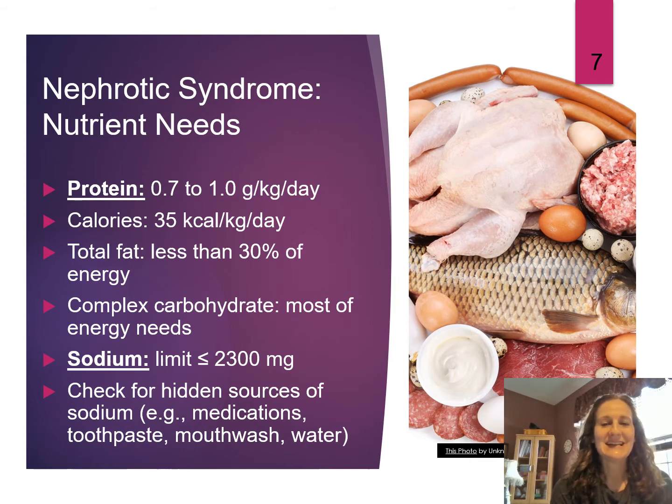The other issue is to be able to educate patients on hidden sources of sodium. So certain medications provide sodium. They use it as a filler, as a preservative. Also, if you look at toothpaste and mouthwash, especially mouthwash has sources of sodium and supplies some water as well.